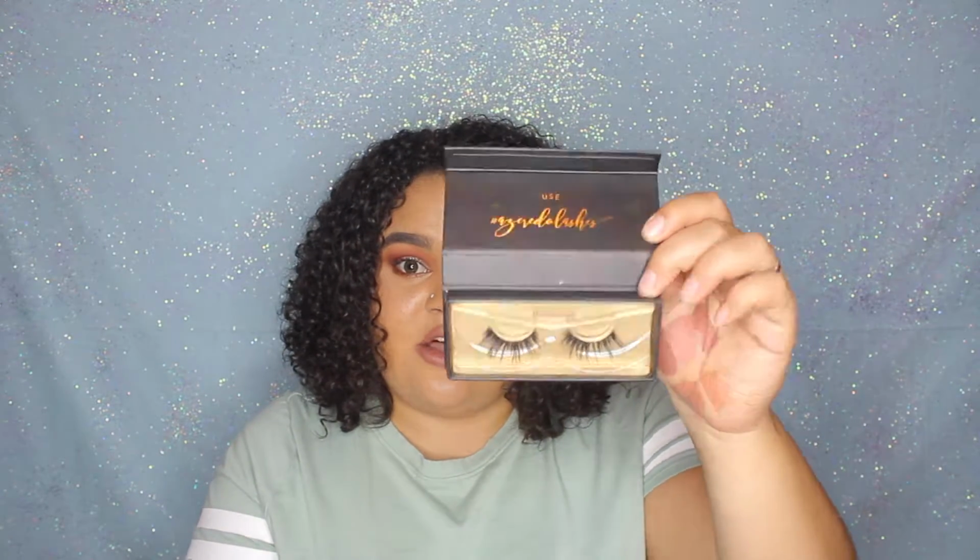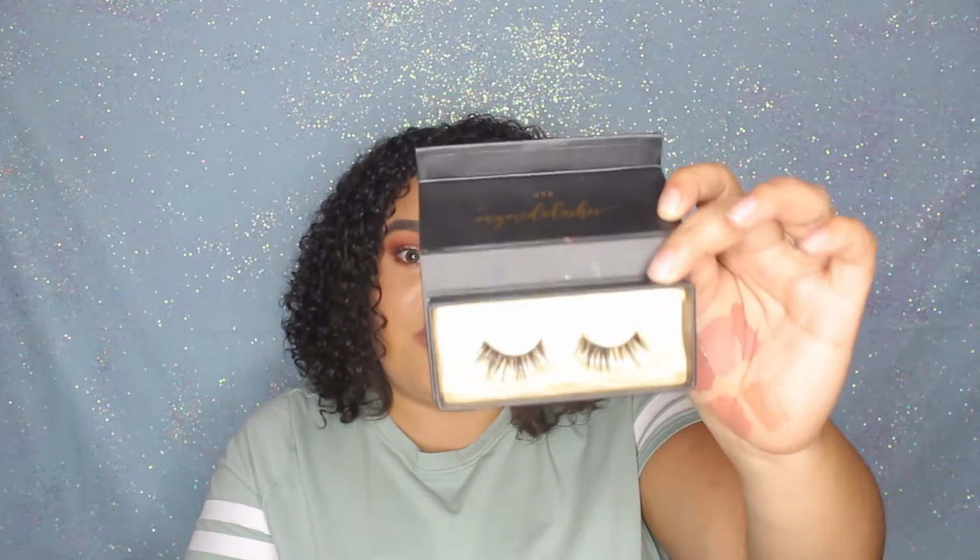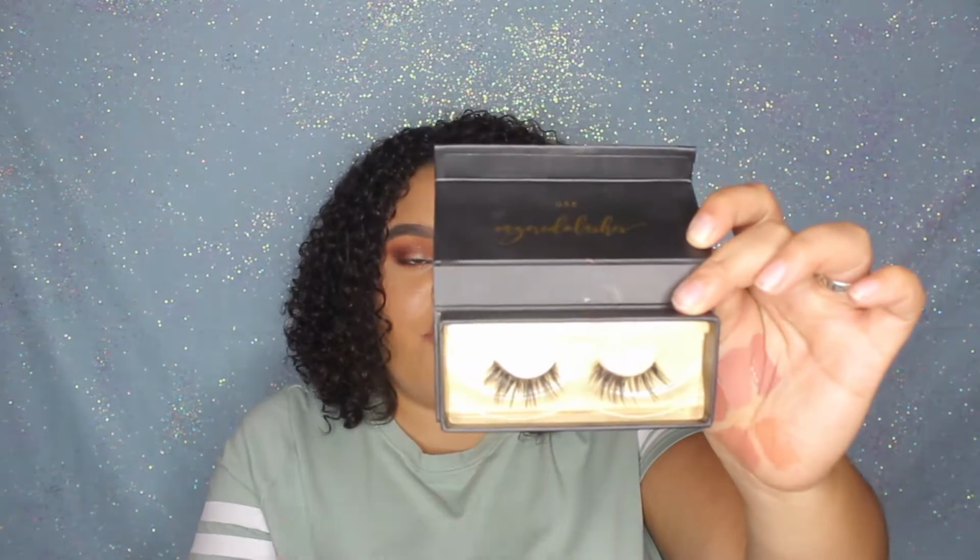These are the Azeredo cosmetic lashes. This is the style Bombshell, and I am super obsessed with the style. They are so pretty. They are so long, they're so fluffy, and they're very full, and I really love them. They just make your eyes look very bam and very out there, the center of attention, which is something I really like.